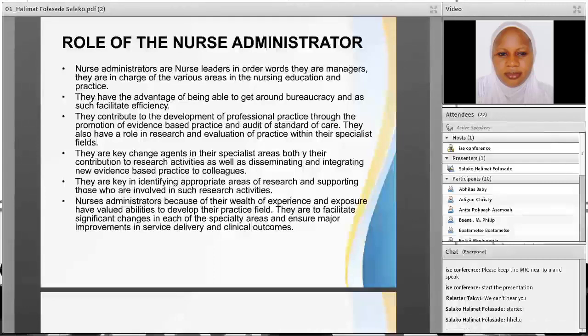research activities as well as disseminating and integrating the new evidence-based practice to colleagues. They are the key in identifying appropriate areas of research and supporting those who are involved in such research activities. Nurse administrators, because of their wealth of experience and exposures, have valued ability to develop their practice field. They are to facilitate significant change to each of the specialties area and ensure major improvements in service delivery and clinical outcomes.